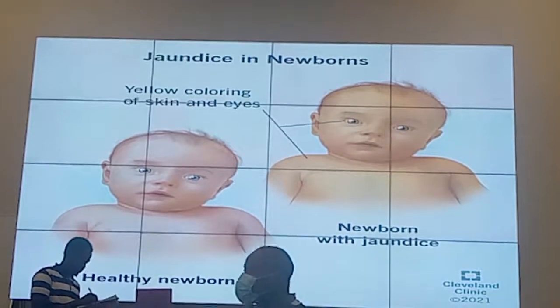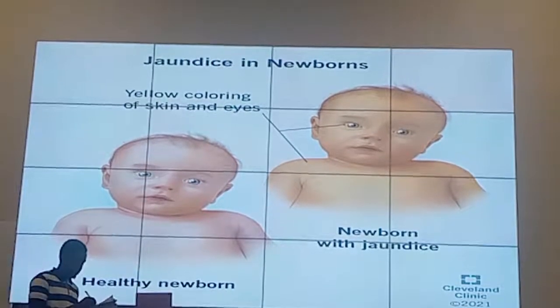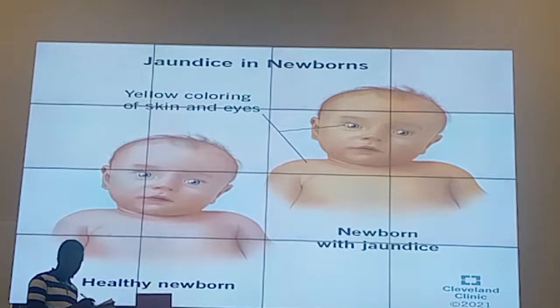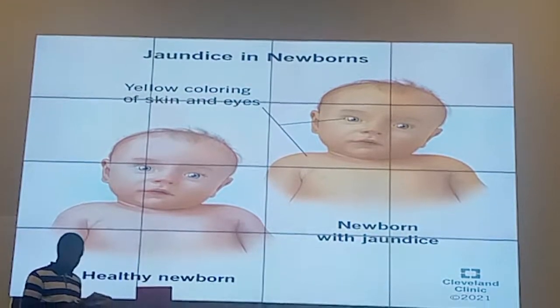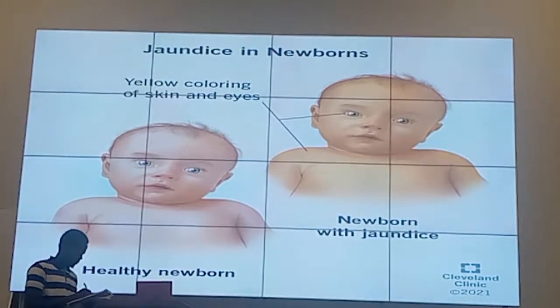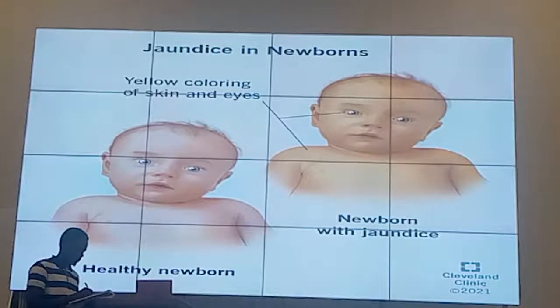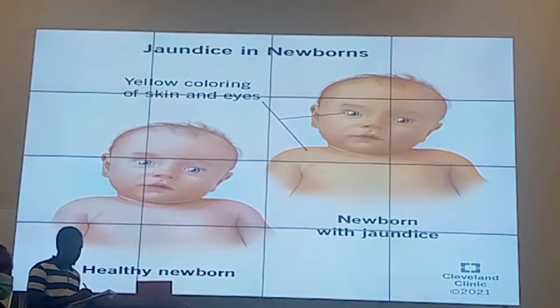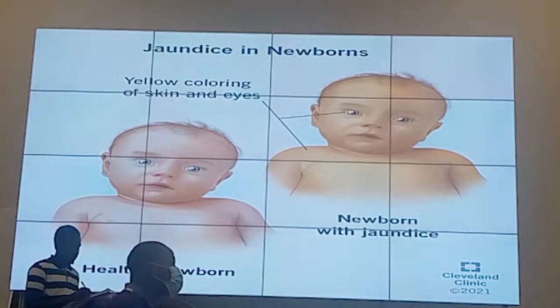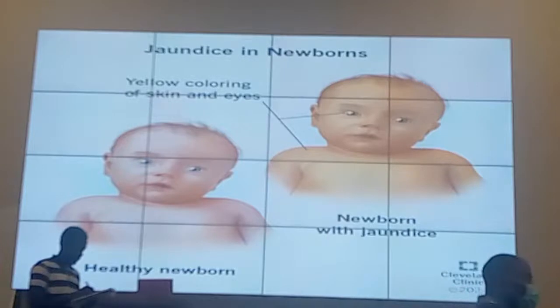So the next time you see someone with malaria, you should always remember to ask them, have you noticed yellow eyes? Have you noticed yellow urine? Like I said, the significance is you want to know the extent of red blood cell damage. All right. The number two cause of jaundice is what we call liver failure, which is a hepatic cause.